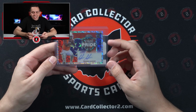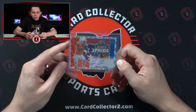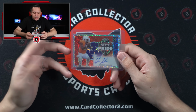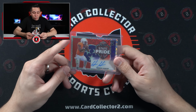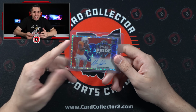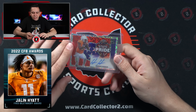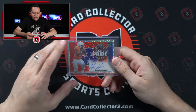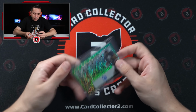Alright, next one. That's better. Hendon Hooker, State Pride. Got the Tennessee flag there. 4 of 5. So Hendon Hooker, 4 of 5. Got drafted by the Lions. A little bit older. Would have probably been the Heisman or in running for the Heisman had he not gotten hurt. Jalen Hyatt still ended up winning the Biletnikoff, which is crazy, even with Hooker getting hurt. But, yeah, a little bit older. We'll see what he does in Detroit.